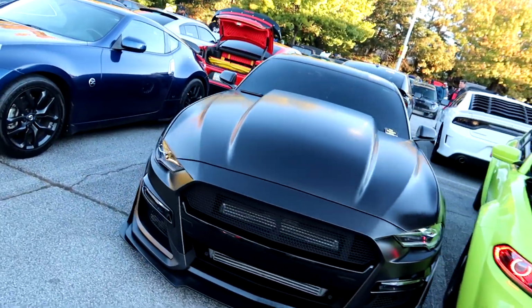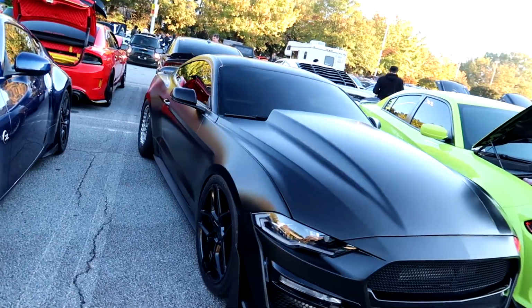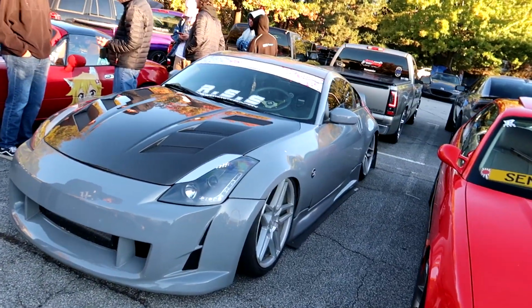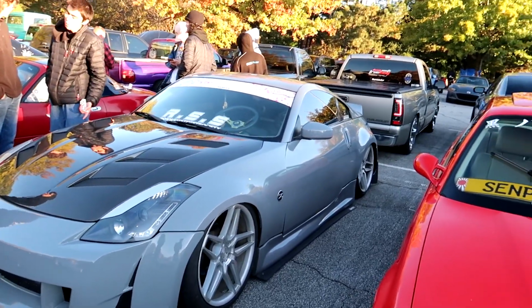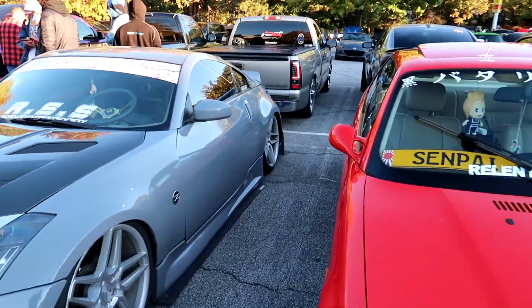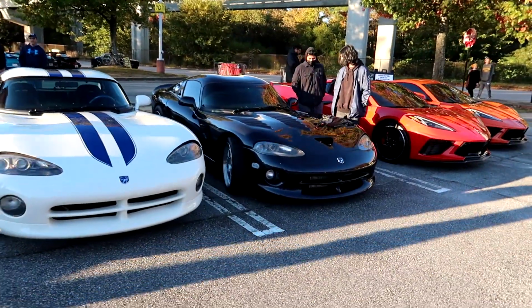Look at that big ass cambers on that Stang, bro. So nice, man. I'm loving the satin black wrap on it too. And this 350 though, dog. Man, all you need is some wider wheels in the rear, or actually no, he's bagged out, so it's actually probably perfect. But you know we gotta take a look at the exotic lot.